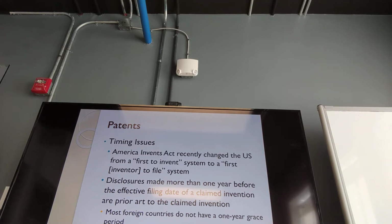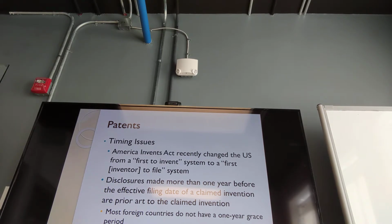Yeah, that's another thing we need to talk about. Okay. So the United States is actually kind of cool. Remember that situation I was telling you about, where your own stuff can be used against you?